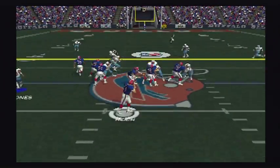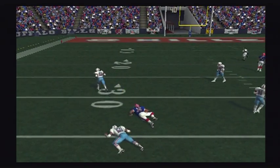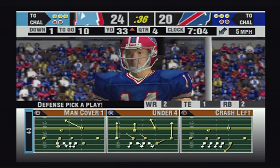Thomas, the deep man, fakes the handoff. With the pass, he hits his receiver. So they're able to pick up another first down. This offense is clicking. They're making the right calls at the right time.